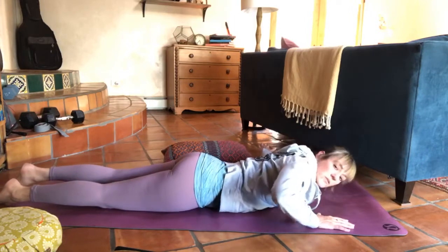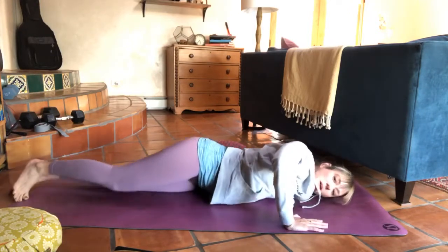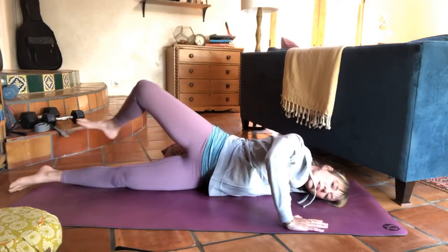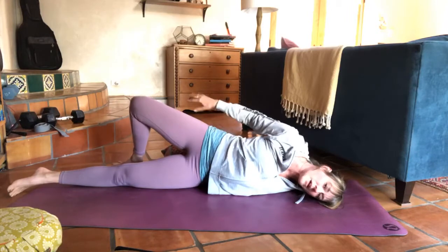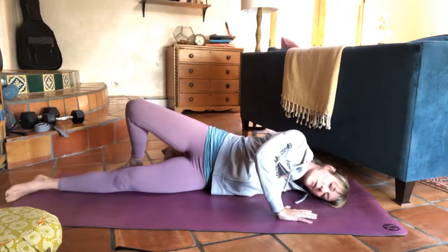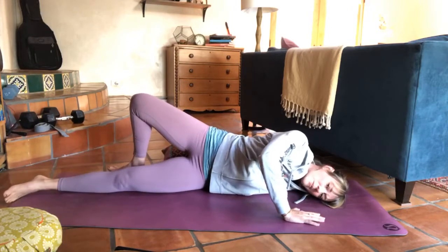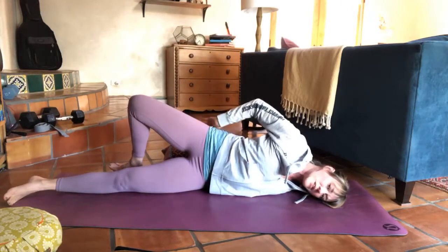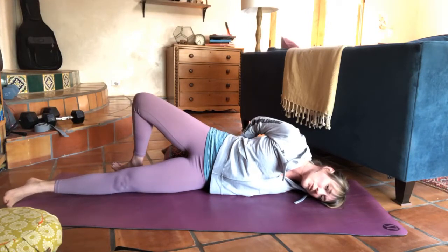And now we'll extend the right arm out to a T, using the left palm to roll ourselves onto the right hip, taking the left foot right behind, and then either allowing our left hand to stay grounded on the mat beside us, or bringing that left hand around to the sacrum. Opening through the chest, right ear, right shoulder are glued to the mat. And breathe.